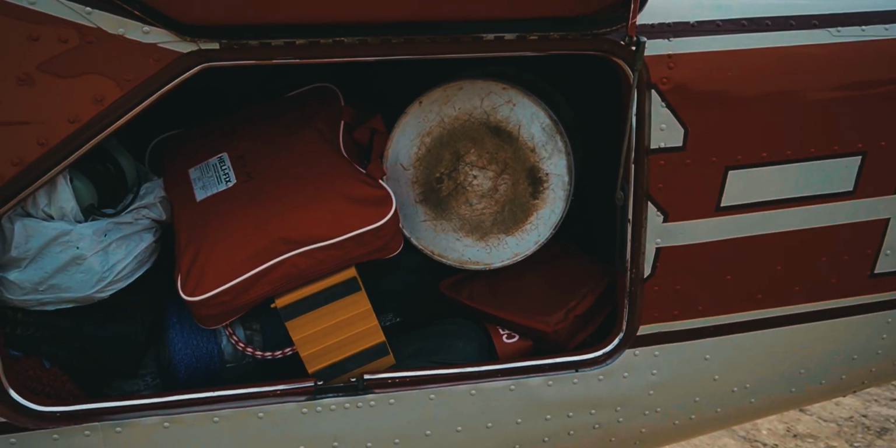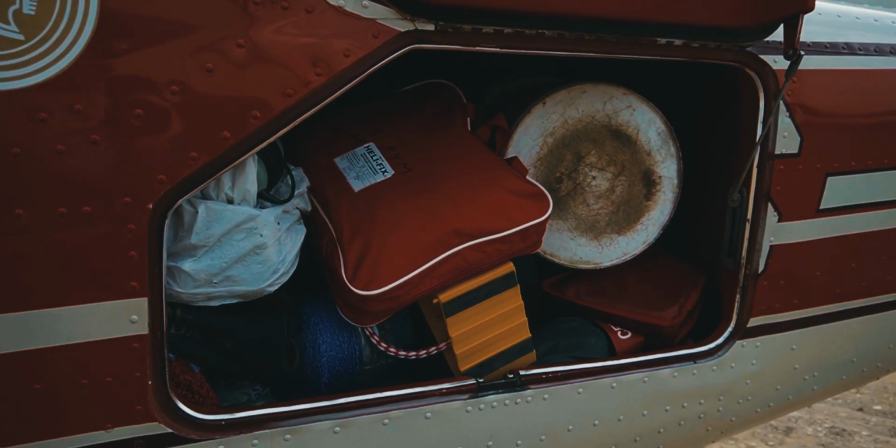Okay, you guys have to see this. It's insane how this aircraft's packed. Yo.